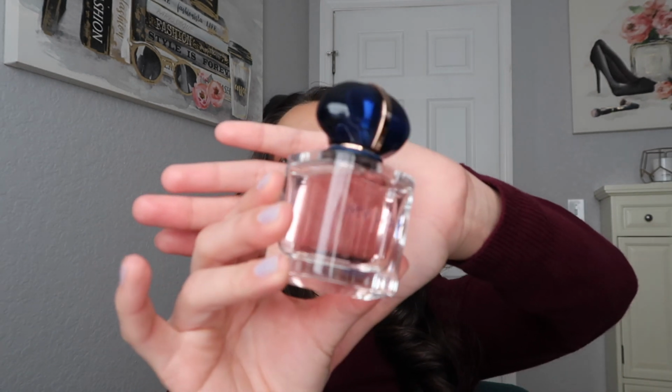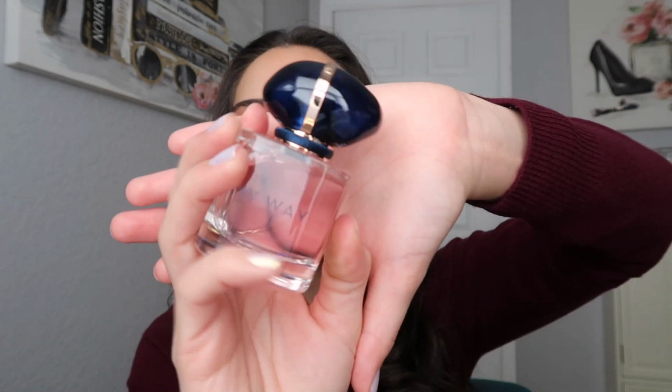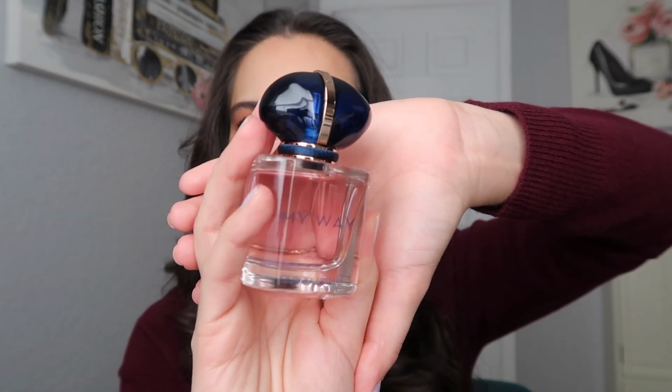Longevity on this is great, lasts me all day. All of these fragrances really last all day. If they don't, I'll always mention it once I get to them. But I just love this bottle. It is gorgeous. It smells gorgeous. It is truly beautiful. And I think that these two fragrances here are similar.